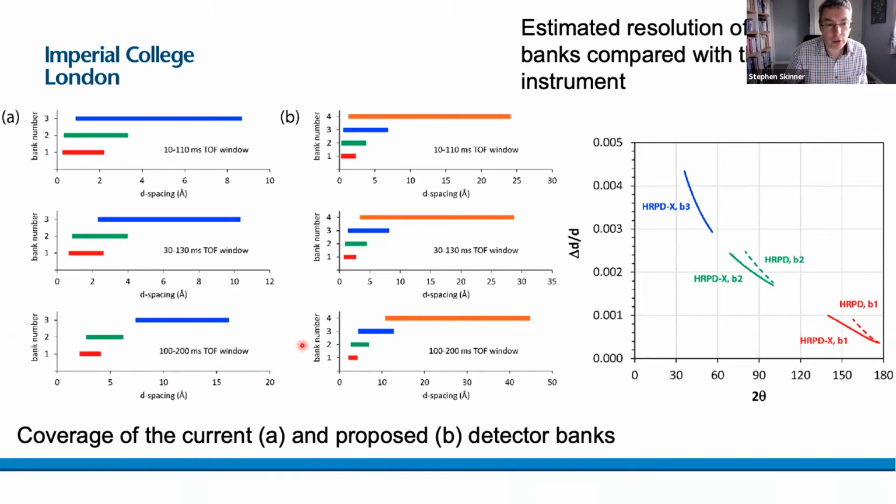With the proposed upgrade, we're extending that d-spacing window significantly out to sort of 45-ish at this 100 to 200 microsecond window, but also we're closing this gap. There is no gap between the detector coverage. And in doing that, we're also not losing any resolution. So we're maintaining the resolution of the instrument, maintaining the resolution of the banks whilst extending the d-spacing range which we will cover.